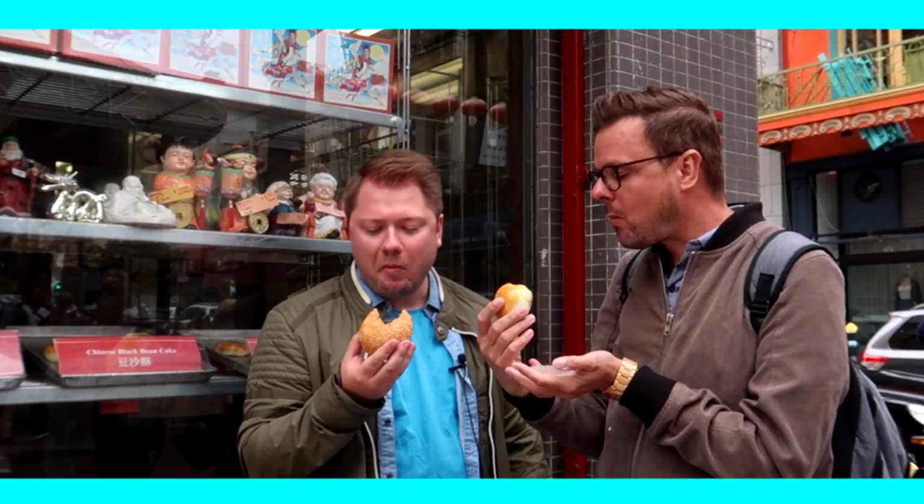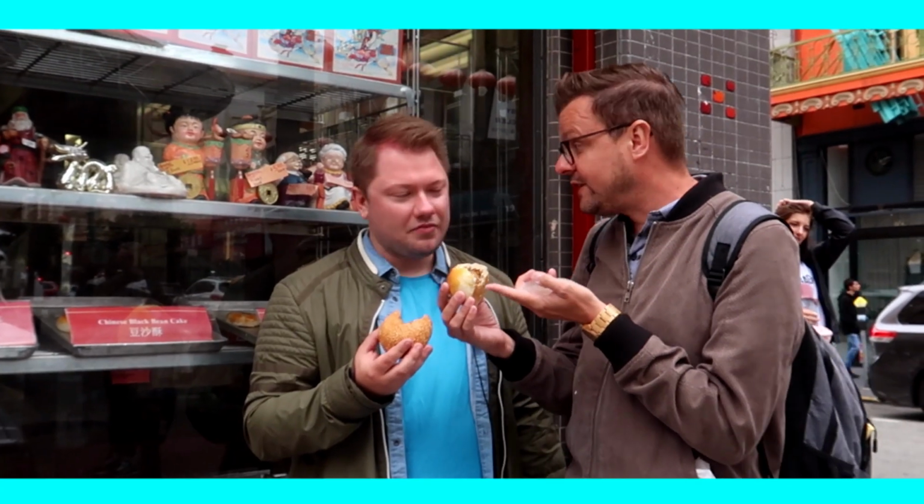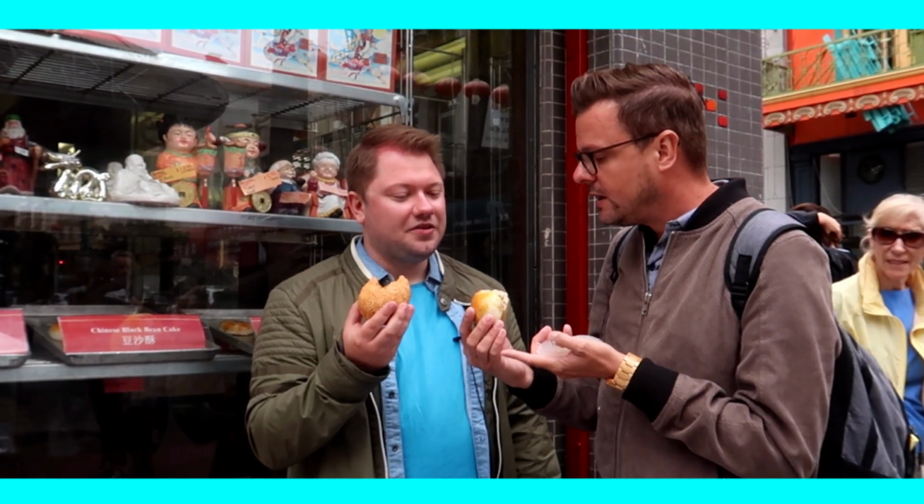Oh, it's really nice. Very fresh. Amazing. I think you will love this even more because it has the yellow bean paste inside. Oh wow. And ginger. I will show you a close-up of it. I think I've never had yellow bean paste before. No, me neither. This is really nice. I didn't know the red one.